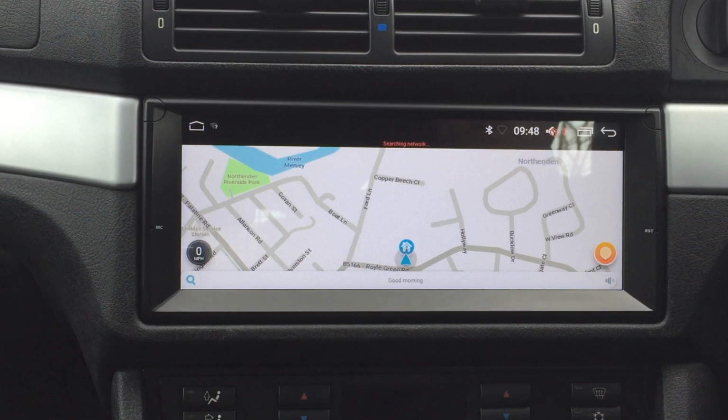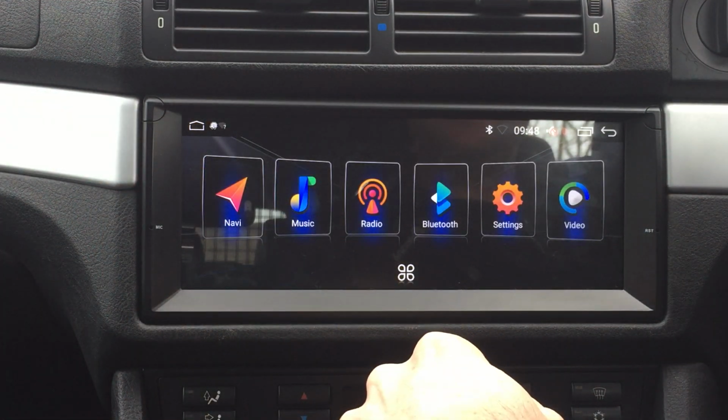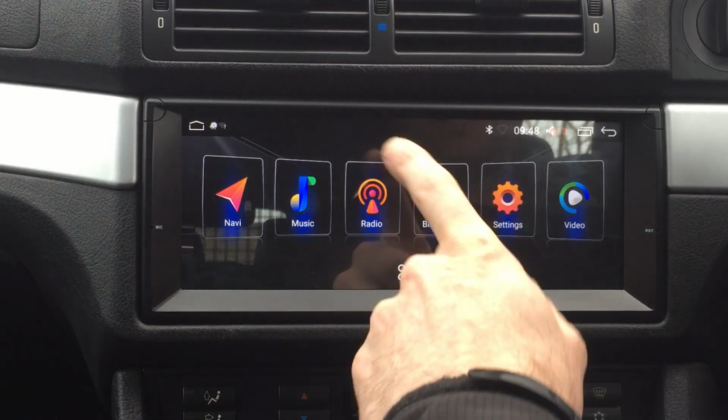There's also an issue if you turn your volume down. Say there's music on you don't want to listen to, you turn the volume down, there's no separate volume control for the navigation voice commands. And I also had to do a bit of work balancing the audio levels, and that's not straightforward.